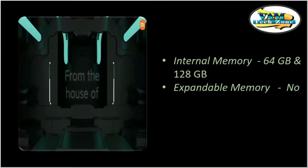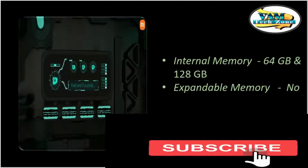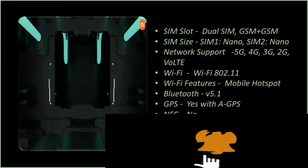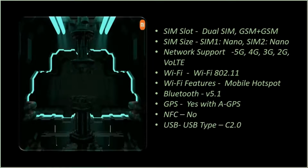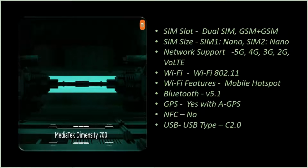About the storage, internal memory will be 64GB and 128GB and expandable memory, no. About the network and connectivity, SIM slot will be dual SIM GSM plus GSM and SIM 1 will be nano, SIM 2 is also nano. Network supported will be 5G, 4G, 3G, 2G and VoLTE network.